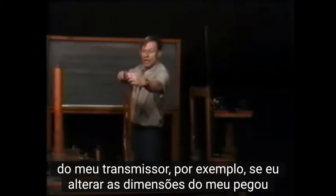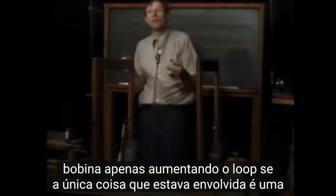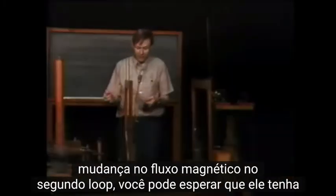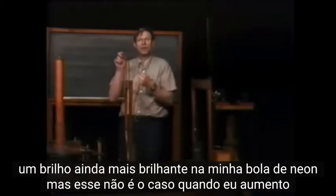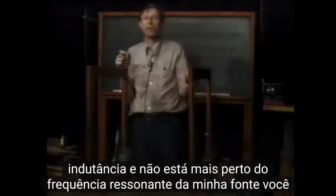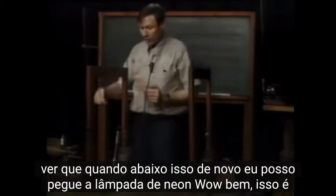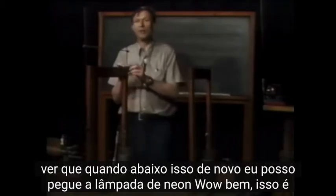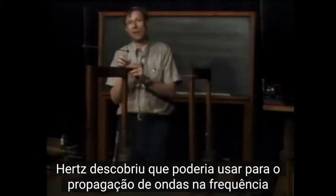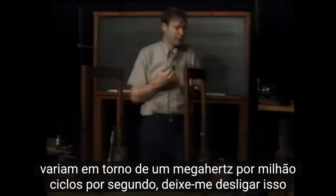For instance, if I change the dimensions of my pickup coil by just making the loop bigger, if the only thing that were involved is an increase in the change in the magnetic flux in the second loop, you might expect it to have an even brighter glow in my neon bulb, but that's not the case. When I increase the area of this loop, I increase the inductance, and it's no longer near the resonant frequency of my source. You'll see that when I lower this again, I can get the neon bulb to glow. Well, this is basically the type of apparatus that Hertz discovered he could use for the propagation of waves in the frequency range around 1 megahertz, a million cycles per second.